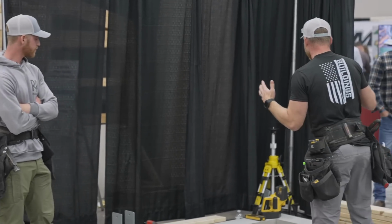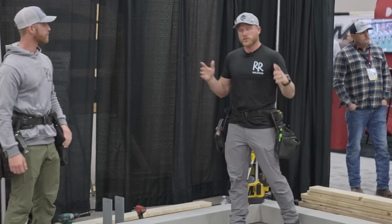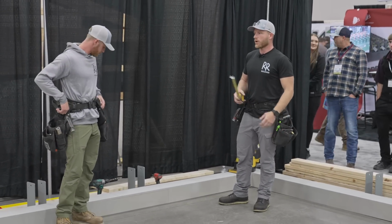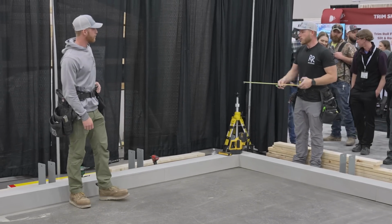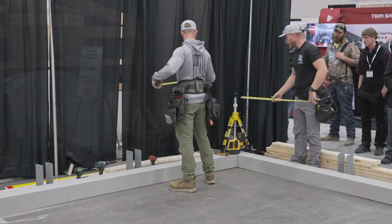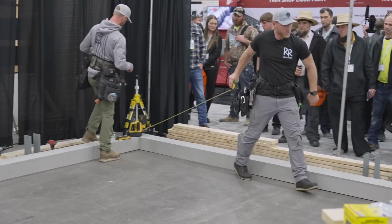The first thing we're going to do is I want to show you how we lay out. I'm assuming everybody is going to be very similar, that you take your tape measure, and in this instance, we just have this little mock wall. Greg, if you would, go ahead and get a mark 10 feet. Yeah, go ahead and go 10 feet from the corner. And I'm going to get a mark down here.